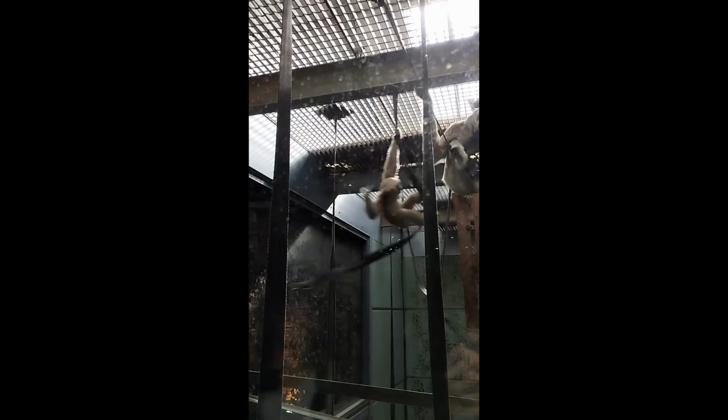One gibbon was chilling, but the baby gibbon is in action, swinging the ropes around. He hung himself upside down and turned back. He swung so fast, the noise was too much.